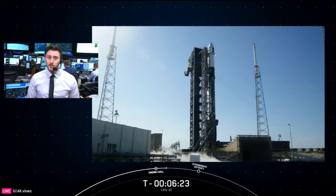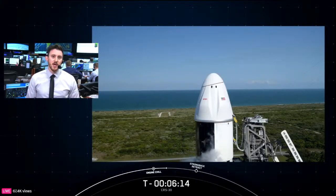The science portfolio inside Dragon right now includes all of this, enabled by scientists and engineers who have been working for months, sometimes years, to prepare for this moment, a launch to the International Space Station. Here are some highlights of what's inside Dragon today.